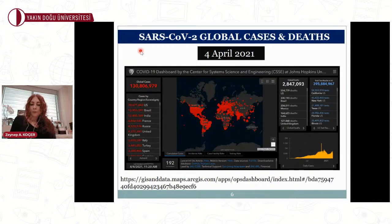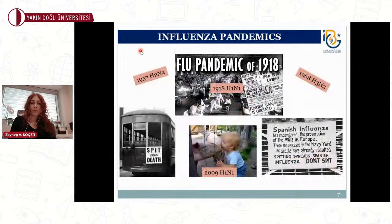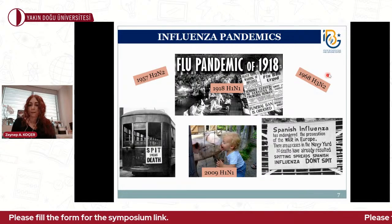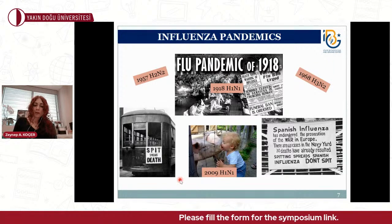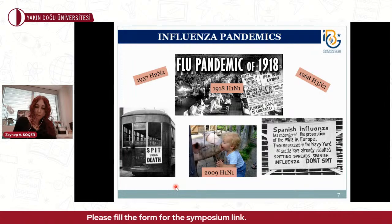So, well, I know we are all bored of the SARS-CoV-2 pandemic at the moment, so I'm going to switch the gear and talk about flu pandemics instead. In the recorded human history, we have 4 known flu pandemics caused by different subtypes and different strains of influenza. The first one appeared in 1918 from H1N1 virus. And then in 1957, we had H2N2 pandemic. And in 1968, we had H3N2 pandemic. And then finally, in 2009, we had another pandemic caused by a novel strain of H1N1.